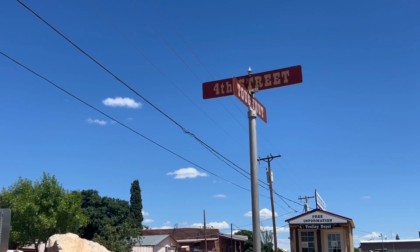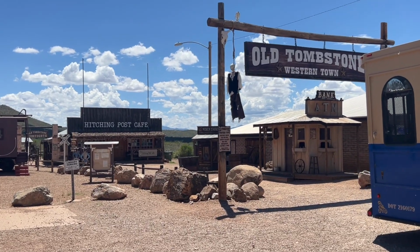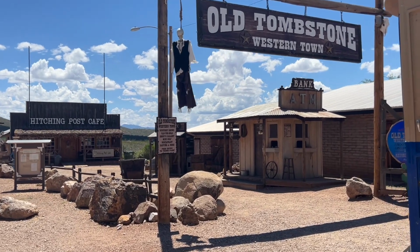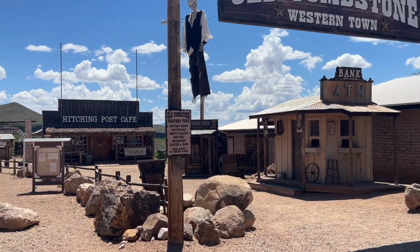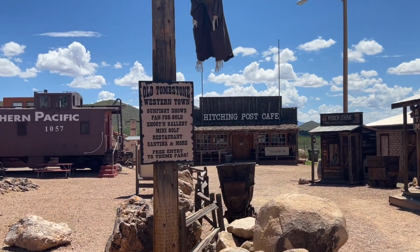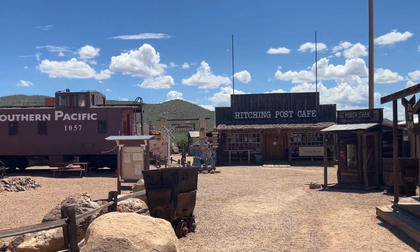On the corner of 4th Street and Toughnut, you've got the old Tombstone Western town over here. This is another location that we've shown many times here on the channel. But they do have a cantina in there, mini golf, shooting gallery, gunfight show. All kinds of cool stuff right back over there.